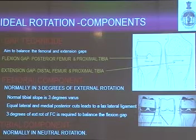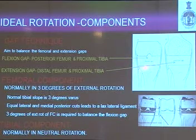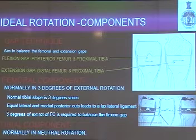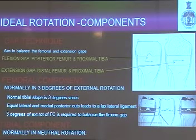The flexion gap, as you all know, is the gap between the posterior femur and the proximal tibia. And the extension gap is between the distal femur and the proximal tibia. So normally the femoral component is in about 3 degrees of external rotation, and the idea is to achieve stability and flexion gap balancing.